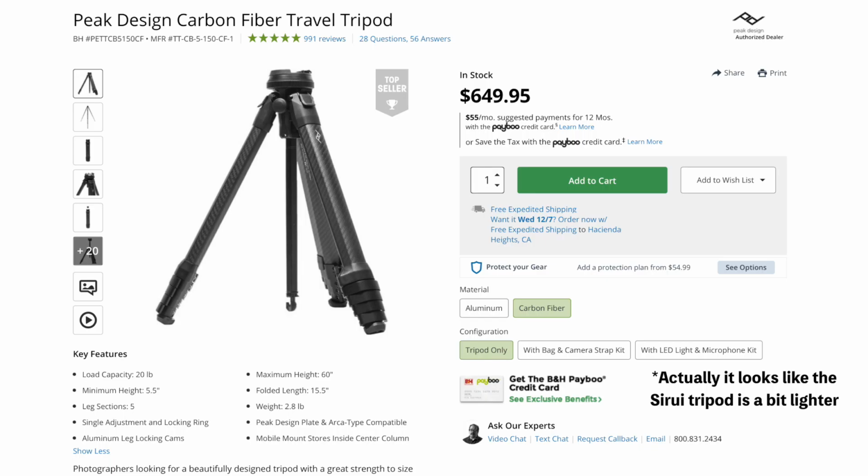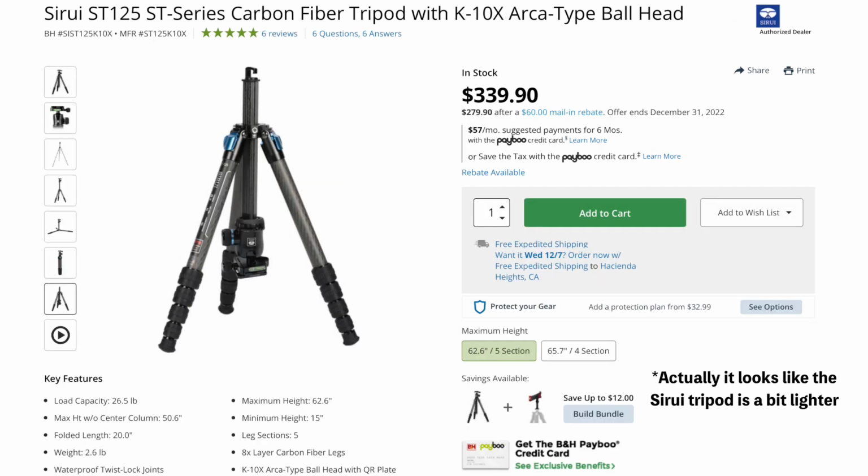Next, I have the Peak Design Travel Tripod on the list. Now, the Peak Design Travel Tripod and the Sirui tripod that I have right here are very similar. The weights are similar, they're compared a lot. The Sirui tripod is actually like half the price, but the main reason why I'm thinking of the Peak Design Travel Tripod is because when it's condensed, it is so small. I can easily put it in my backpack during day trips. Again, I like to be subtle.